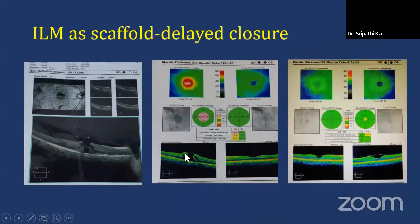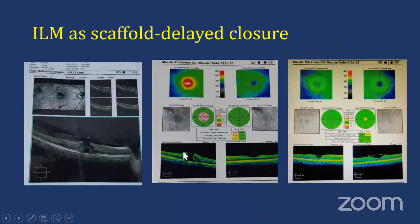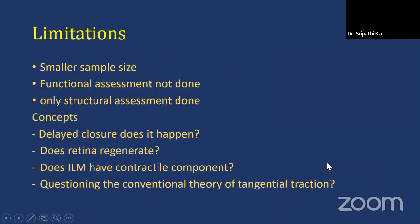Similarly, you see here at the end of 1 week, only a single thing which generally closed down. Similar pictures closing down. The concept I want to bring out is that delayed closure is also a thing. So with this kind of single flap, gas, I feel, is a must for my technique.